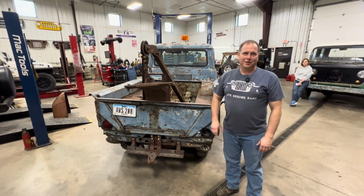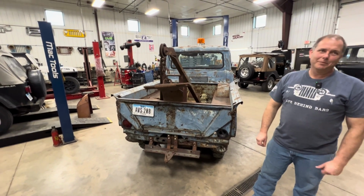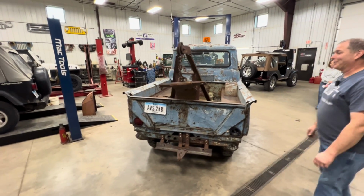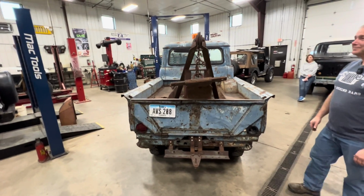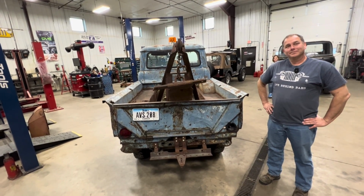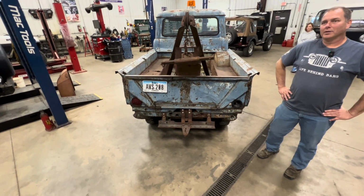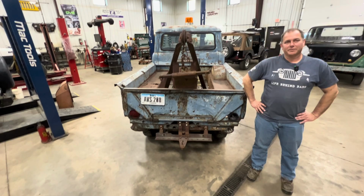In here, it's just sitting on the wooden floor with some lag bolts holding it in place. So it's very non-operational, but it just looks cool. On the FC150, I think it bears mentioning that this was the largest bed available at the time for the smallest vehicle.